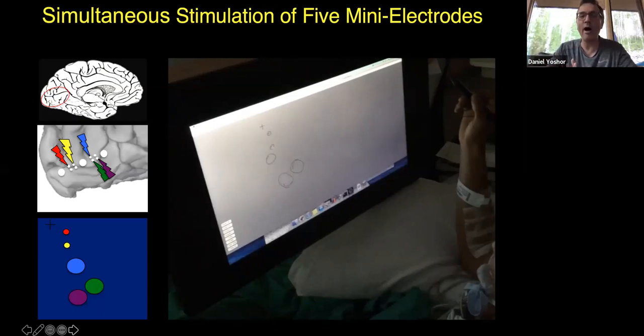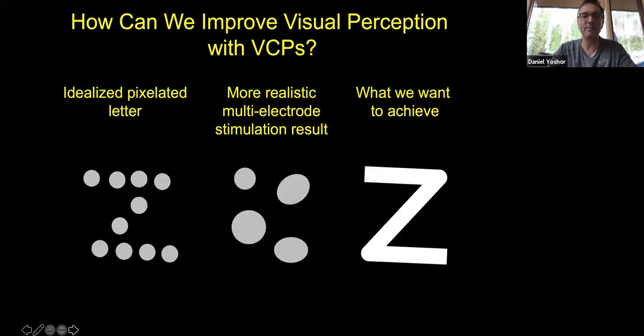There are a wide range of factors that could have produced this limitation, but we worked on this for a long time and really became frustrated and disappointed with our results of simultaneous stimulation of multiple electrodes at the same time. So then we asked the question.